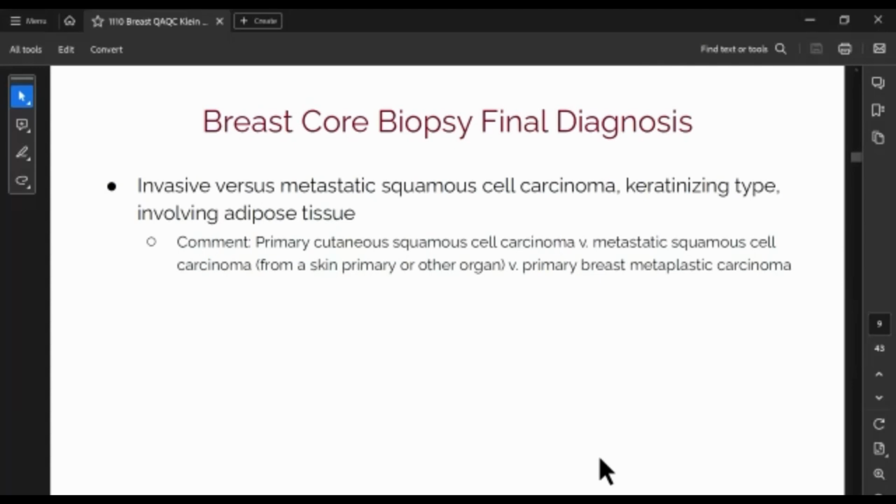So when you have squamous cell carcinoma in the breast, you have to consider: is this coming from the breast epithelium? Is it a metaplastic carcinoma? There is a specific metaplastic carcinoma that is squamous. Or is it coming from the overlying skin? Now, this patient hadn't yet been examined by a physician except the radiologist, because the radiologist does do an examination. There was no comment of a surface skin lesion. Is it metastatic from elsewhere in the skin? Is it metastatic from another organ? So the top-line diagnosis was invasive versus metastatic squamous cell carcinoma, keratinizing, involving adipose tissue, with the comment that I don't really know where this is coming from, but these are the morphologic features and these are the possibilities.